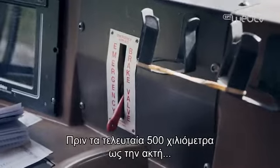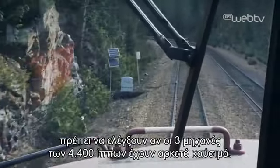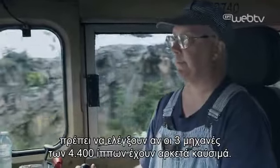Before the final 500-kilometer trek to the coast, they need to make a pit stop to check that the train's 3 4,400-horsepower locomotives have enough gas.